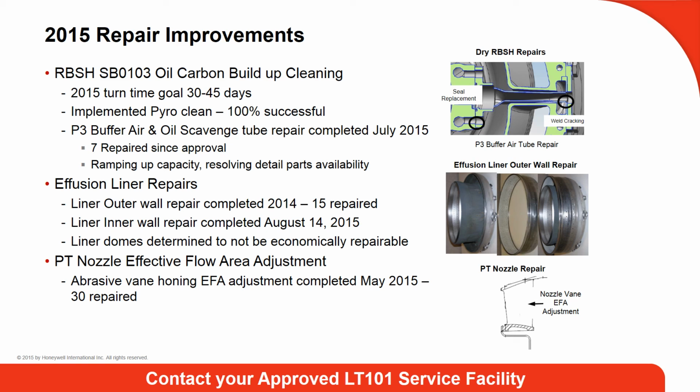We've had some successful repair developments this year, and the first one is our service bulletin 103 for the dry rear bearing support housing. The first item is we've had 100% success cleaning carbon from the tubes with our later PyroClean process. The next success is completion of the repair to the P3 buffer air and oil scavenge tubes. This was just completed July 2015. Since approval, we've shipped 7 units and we're ramping up capability, resolving some detailed part availability issues.